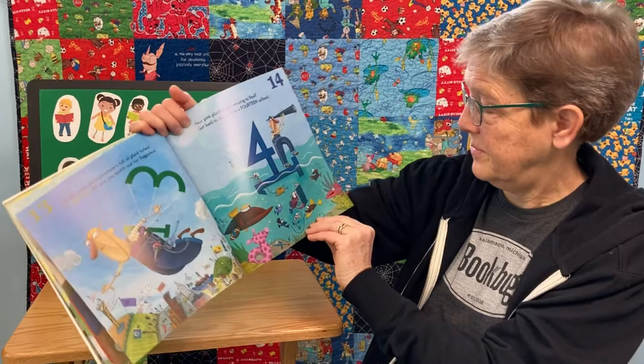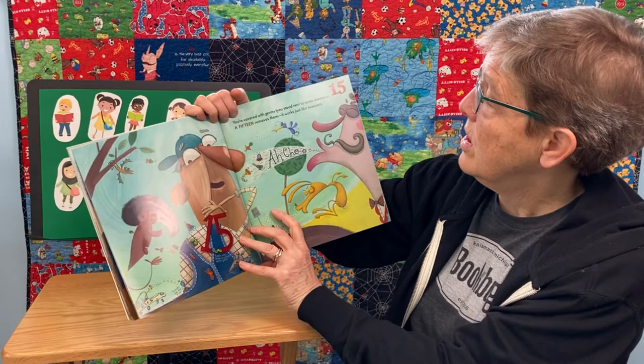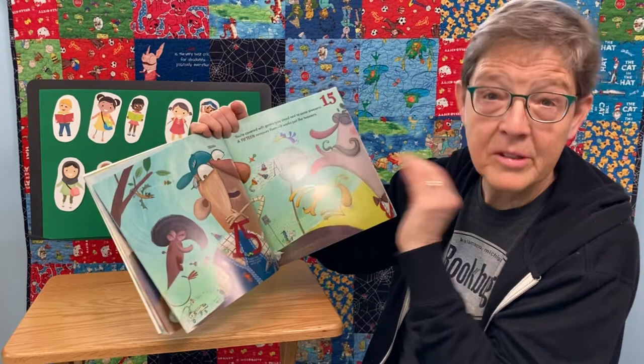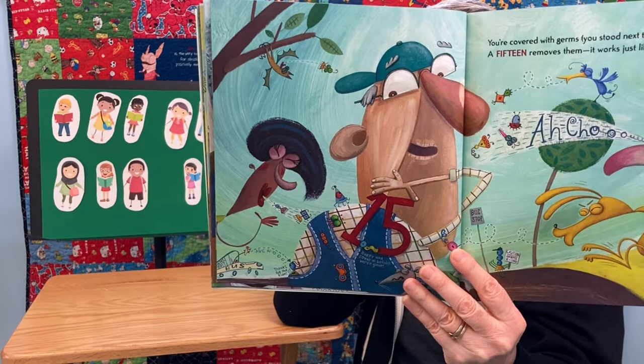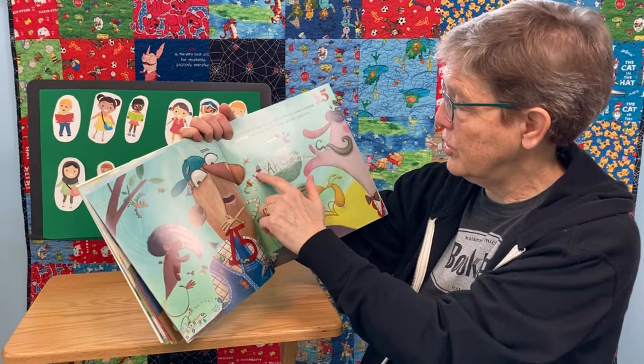Ooh, 15. What's that being used for? You're covered with germs. You stood next to some sneezers. They must not have had a mask on, right? A 15 removes them. It works just like tweezers. Hatchoo. Blah, there go some more germs. Luckily he's got a 15 tweezers.